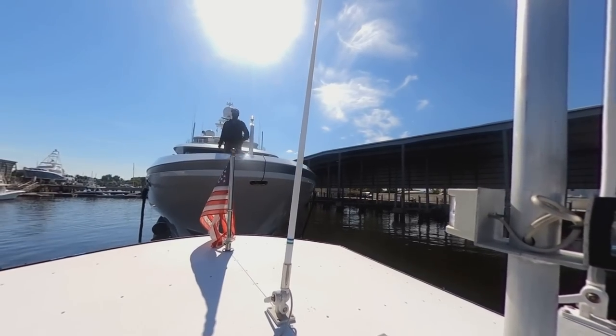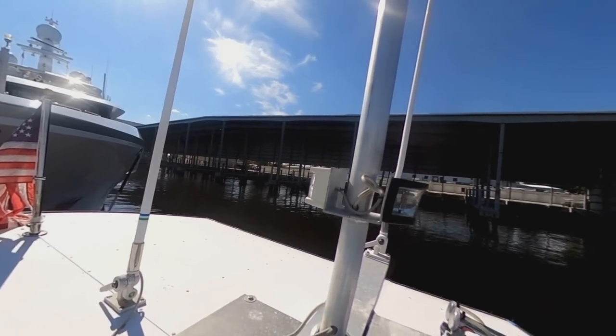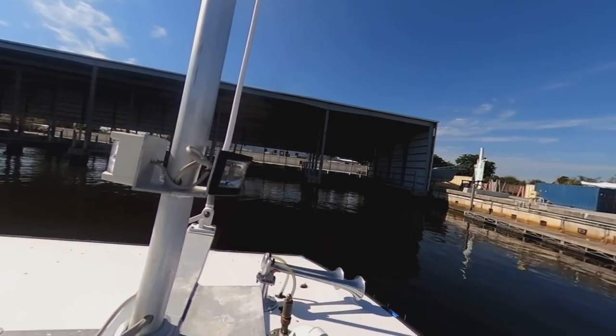So you may have noticed it before, but the Mega Yacht will have a man on the bow, tending the lines up there and keeping an eye on things, and they'll have a couple guys in the stern as well.